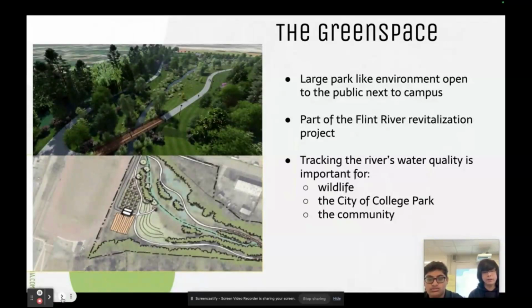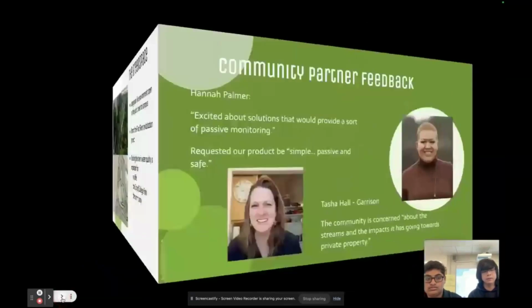Keeping track of the water quality in this park is vital, as many different groups depend on its cleanliness. All forms of wildlife, from turtles to deer, swim in or drink from the river, and the city of College Park also sources drinking water from the river, making pollutants a public safety concern.